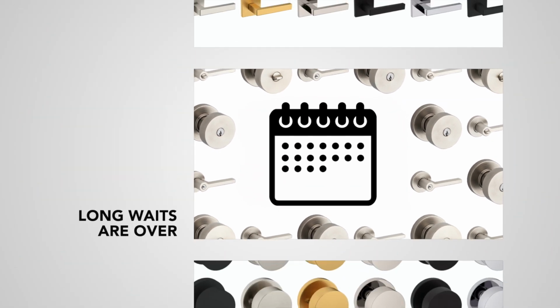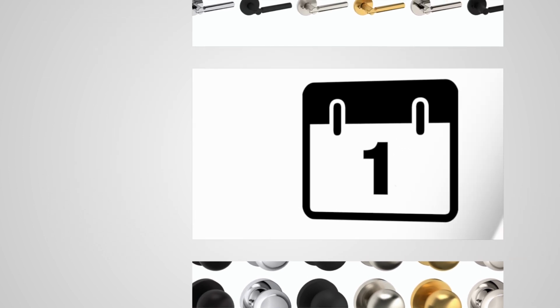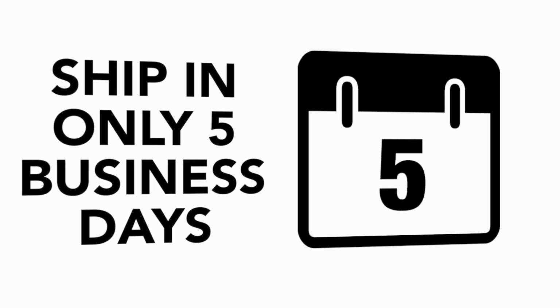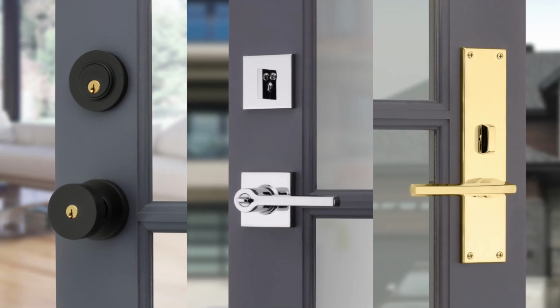The days of waiting weeks for hardware orders are over. All your favorite styles and finishes are now ready to ship in only 5 business days from the time the order is placed. QuickShip offers you fast convenience when shopping our popular knob and lever designs.